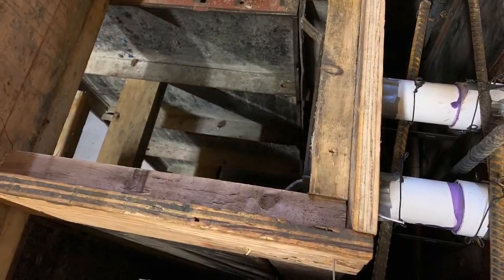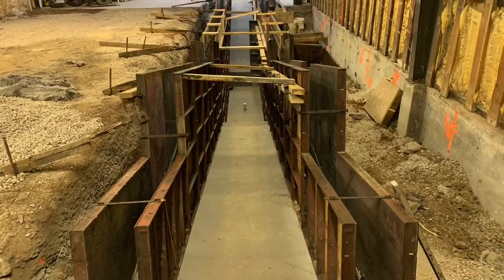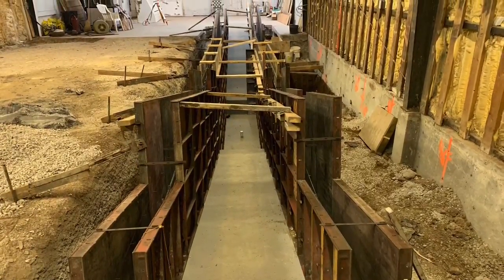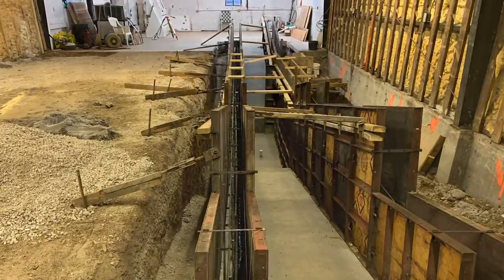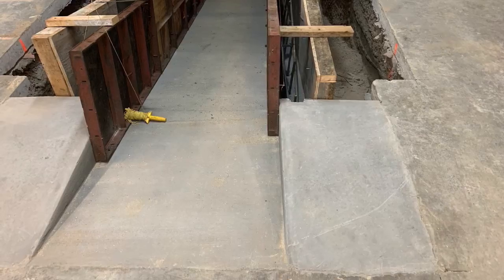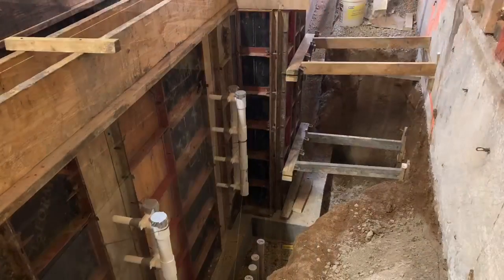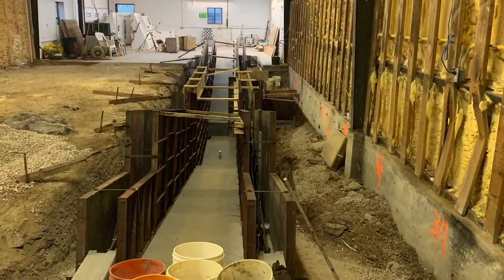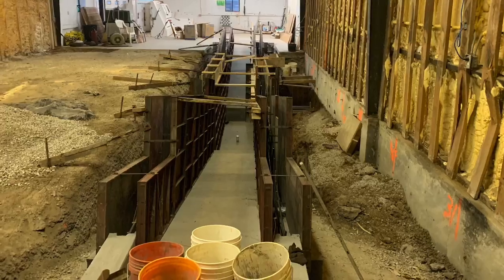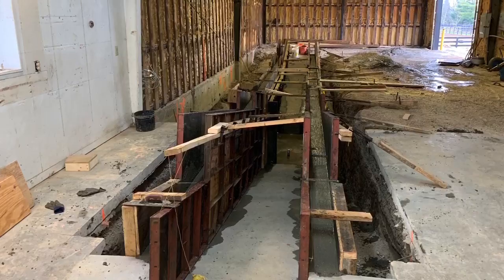Of course, they're working down in that hole. That makes it fun as well. It's about 8 foot deep down in the bottom of it. So she's formed up, ready to pour. And here they got it poured. No trouble. Said it went well for them.